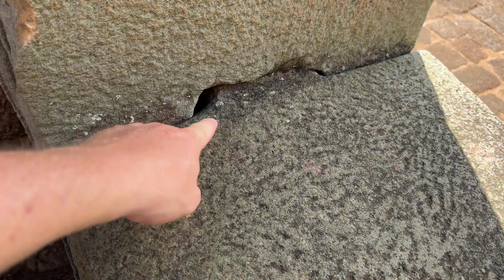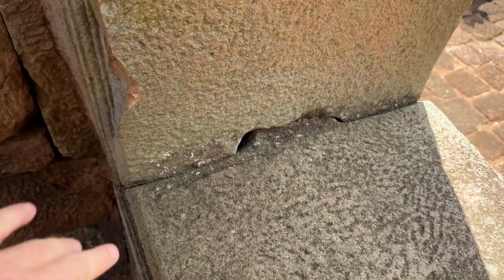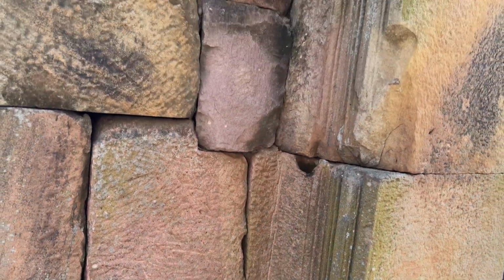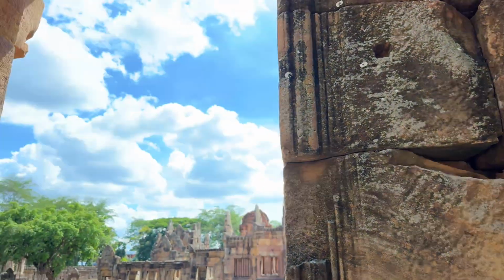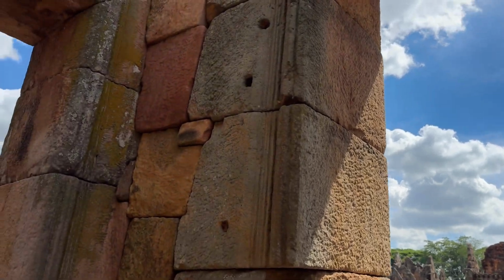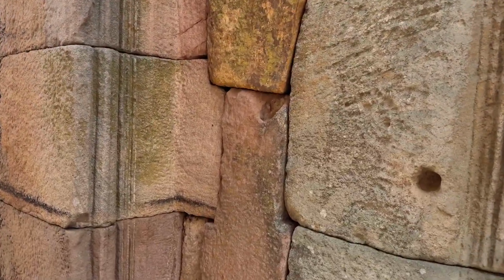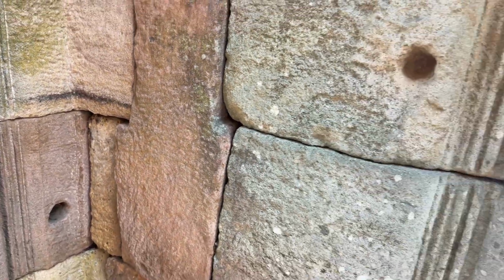This goes back in here, and it notches to hold this piece in place. And then you see the corners also. They carved all that corner. And then they fit it perfect. And you can even see here how they put a little tiny stone. And then this one here, they carved it all around to fit in place.